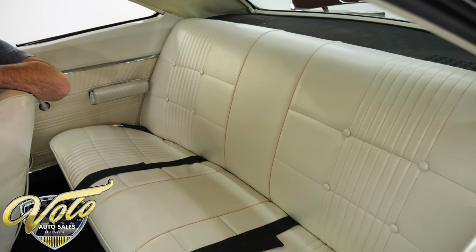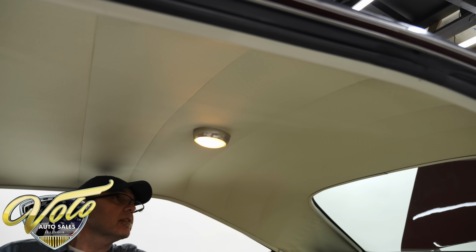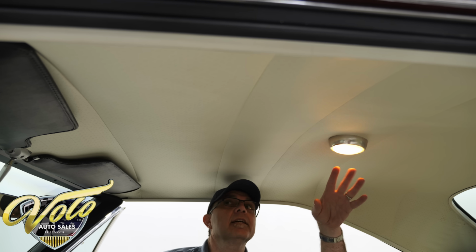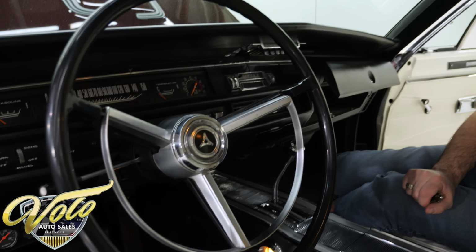The rear shelf looks good. The trimmer on the window looks real good. Might be an original headliner. It's got just slight patina, but it's in really nice shape. Fits nice. The light works. Visors look good. Mirror looks good. Original steering wheel looks good.